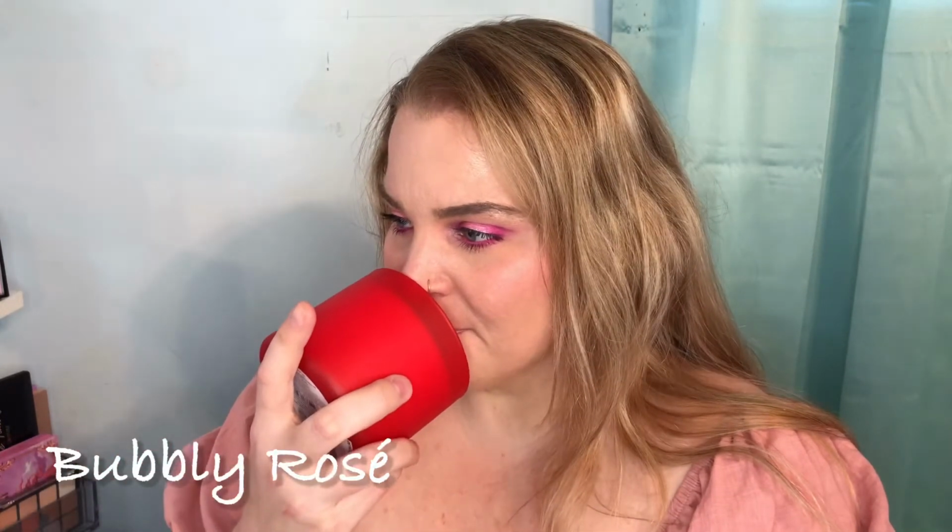This one is actually packaged for Valentine's Day, but that's okay. This is the Bubbly Rosé, and I really love the smell of this candle. One, because it reminds me of my all-time favorite, which is Champagne Toast. But this one definitely holds its own. I think it has a deeper berry smell to it than Champagne Toast has. I'm using that as a reference because I assume a lot of you maybe have smelled that one. That one's more like strawberries and champagne.